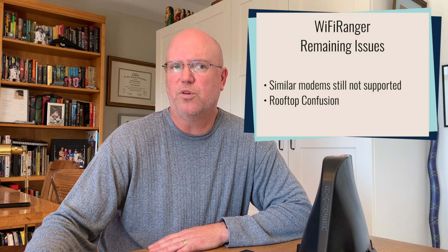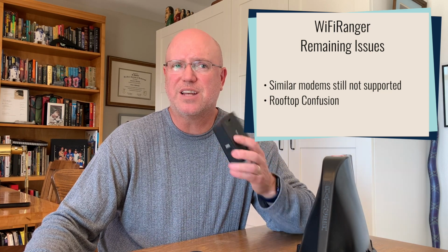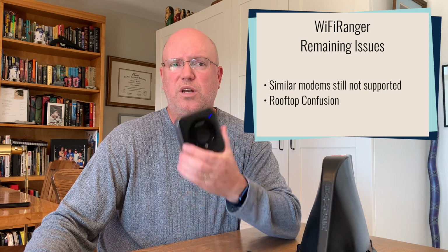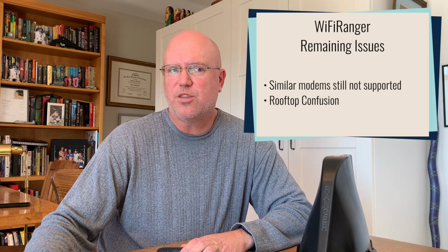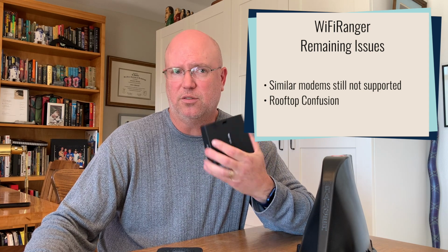Unfortunately, despite all these changes, there are still some major issues with the new firmware. First is a long-standing issue that prevents two of the same modem from connecting to one of the WiFiRanger routers at the same time. So for instance, if you have two Netgear Nighthawk mobile hotspot devices, you can't tether both to a WiFiRanger router simultaneously.